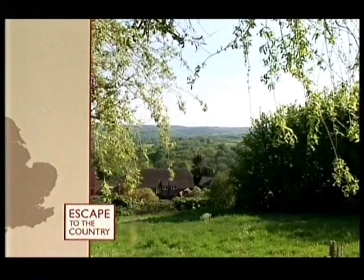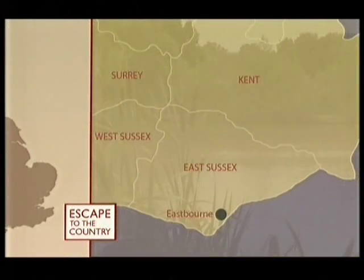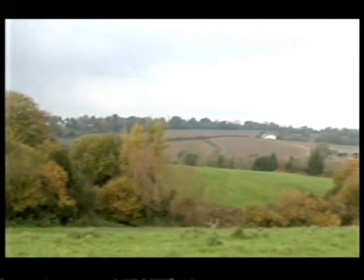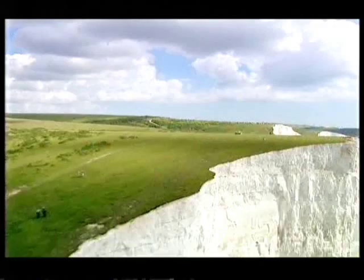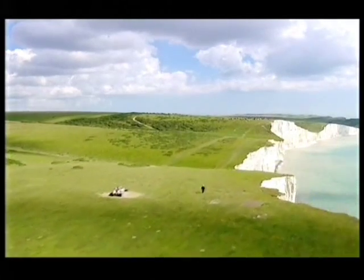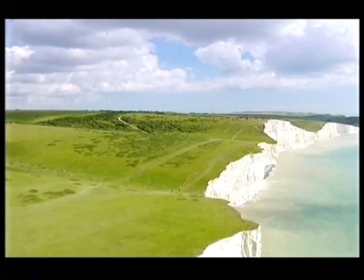Bordered by West Sussex, Surrey, Kent and the English Channel to the south, East Sussex is home to 692 square miles of wildly varying countryside, which take in the clay valleys of the Weald that stretch down to Hastings and the stunning chalk escarpment of the South Downs, plus 46 miles of beautiful coastline.